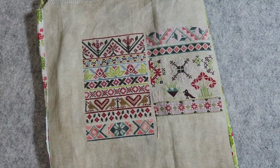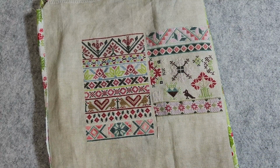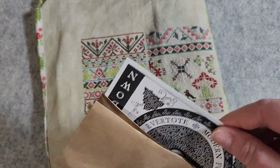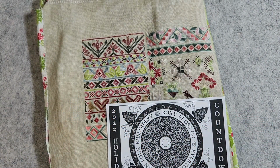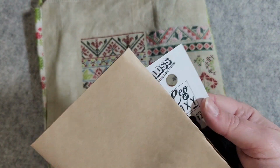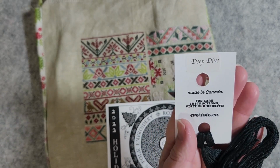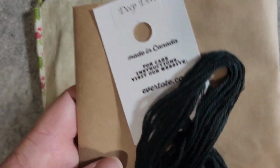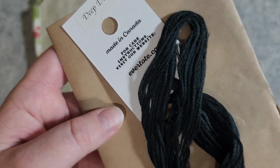Let's open day 24. Here's my envelope. Just gotta peek and make sure. There we go. And here comes the pattern. Oh, and here's the floss. It's like a dark black blue. Deep Dive is what it's called. Let's see if it's gonna come in well. Yeah, that's fun. I like this color.